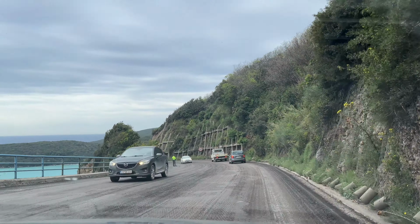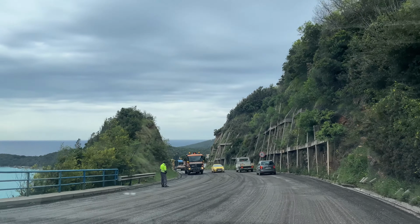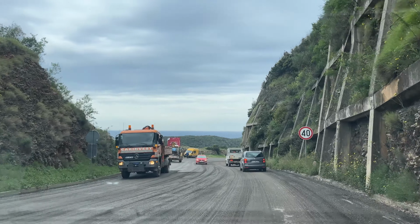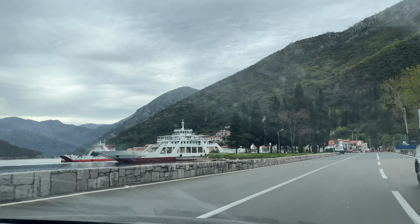We experienced plenty of roadwork during our drives. We also noticed that what's called a highway in Montenegro is nothing like a highway in the US. Expect narrower roads, slower speeds, and lots of curves.